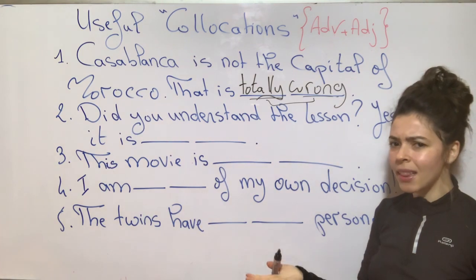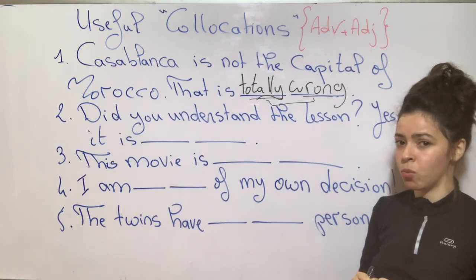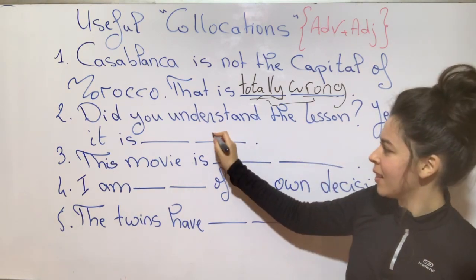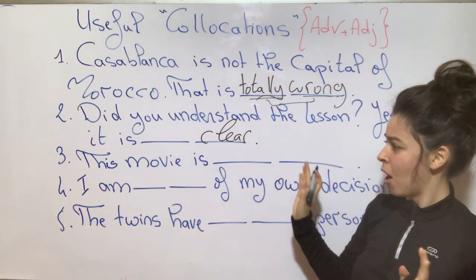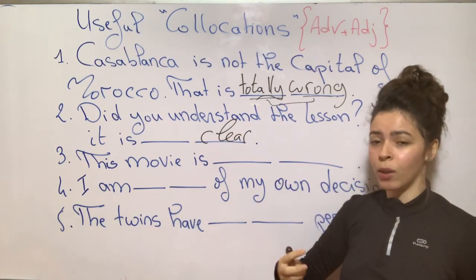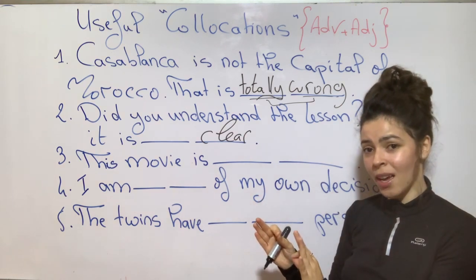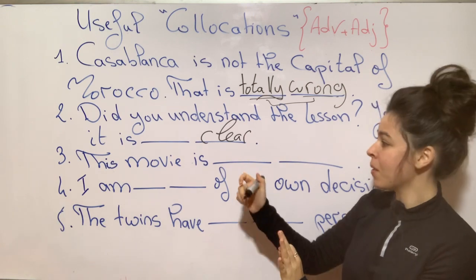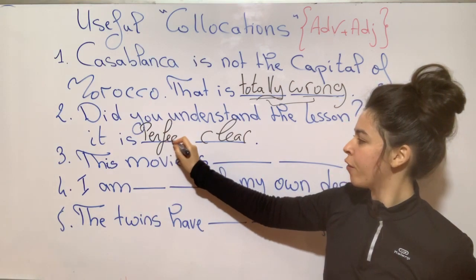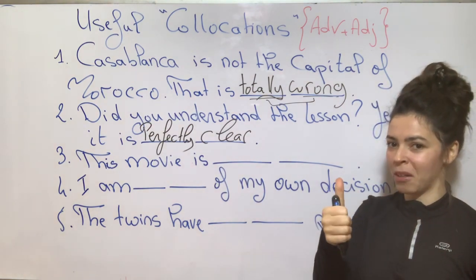Number two. Did you understand the lesson? Yes, it is. It is what? Clear or not clear? For the collocation, we can say it is clear. Now, this is simple. It is correct to say. We would like to use collocations to look like native speakers. You will answer the teacher by saying it is perfectly clear. Now it's much better.